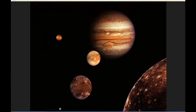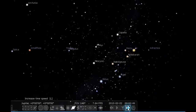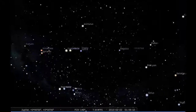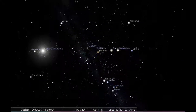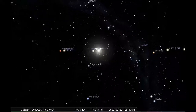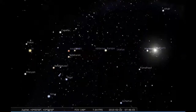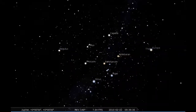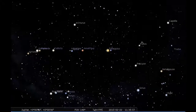Alright, 24 hours of Jupiter sky. Standing on the equator of Jupiter, looking out over the next 24 hours to see what's happening out there from Jupiter's point of view. Here goes Io into the shadow of Jupiter. And there he pops back in.